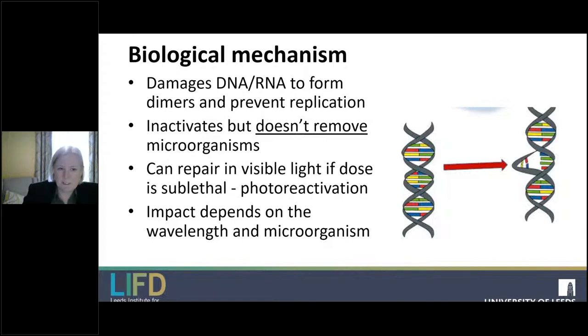In some cases, particularly bacteria, some bacteria can actually repair themselves. So if you've got a sublethal dose of UVC, they can reactivate. There's a process called photoreactivation where they can mend their DNA and reactivate again. So, you know, it's not a magic bullet solution. And we need to make sure we get the right dose for the right microorganism. And I think this is a really important takeaway, that the impact depends on the wavelength of light that's used and it depends on the microorganism. So some microorganisms behave differently to others.